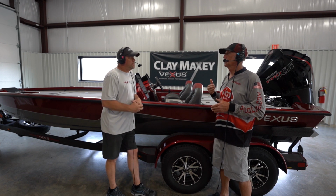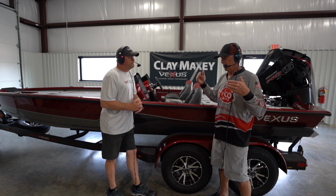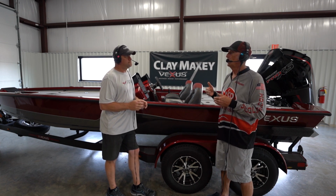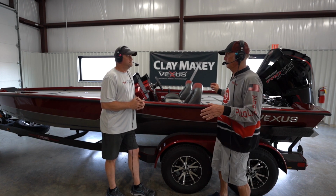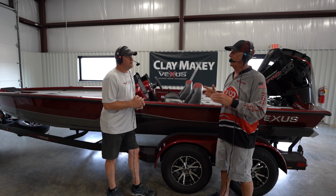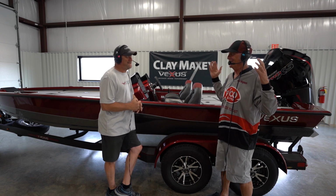Right. So you guys, when you sell a boat, say a person comes in to get the boat, how do they know how far to set this manual jack plate? Do you have someone who sits around there?